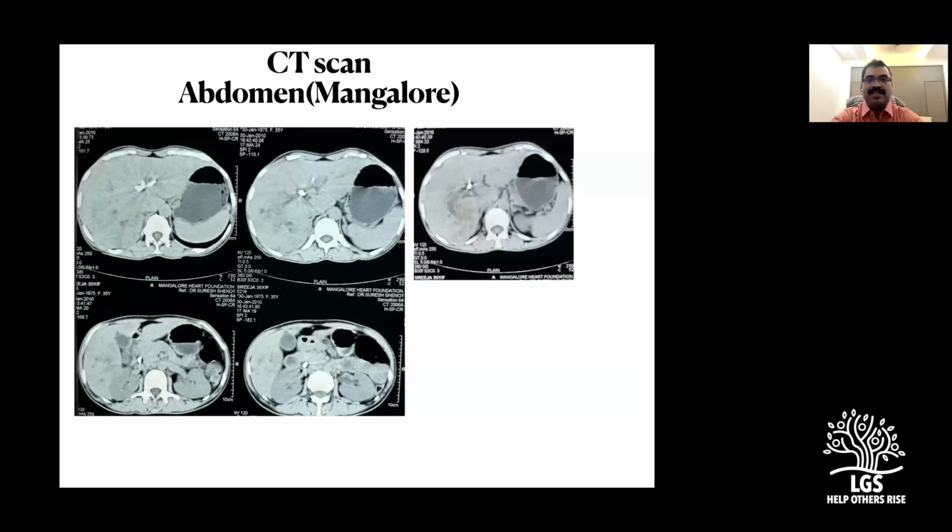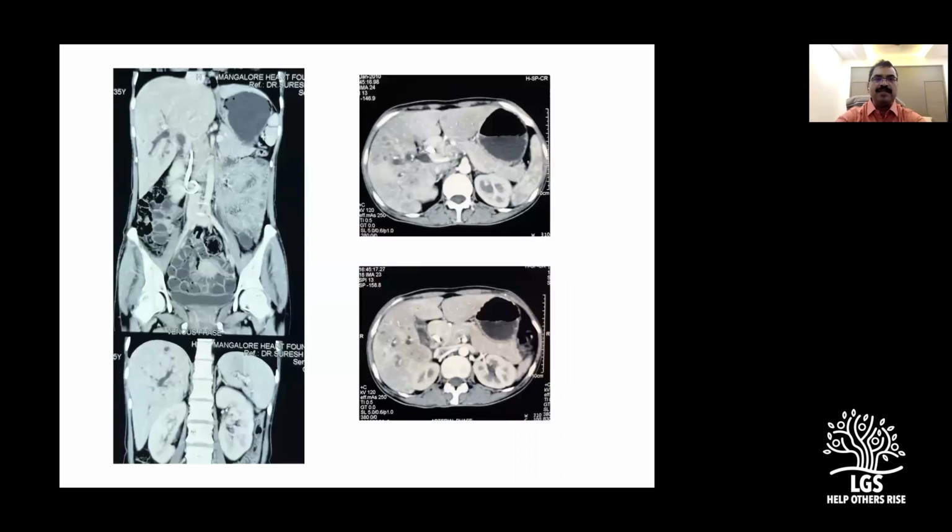So this was the initial CT, not the initial CT taken after stenting. They were looking for what is the reason for worsening. So interestingly, the liver shows some evidence of some cholangitic abscess. I will come to the contrast film. You can see this film. So these are the films available with the patient at the time of admission in our unit.